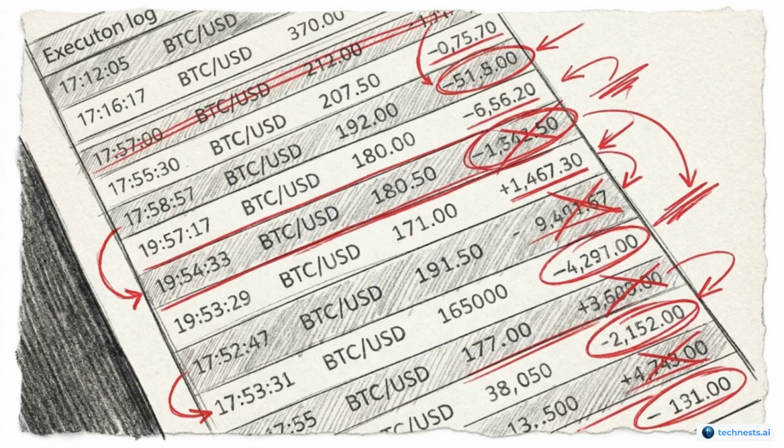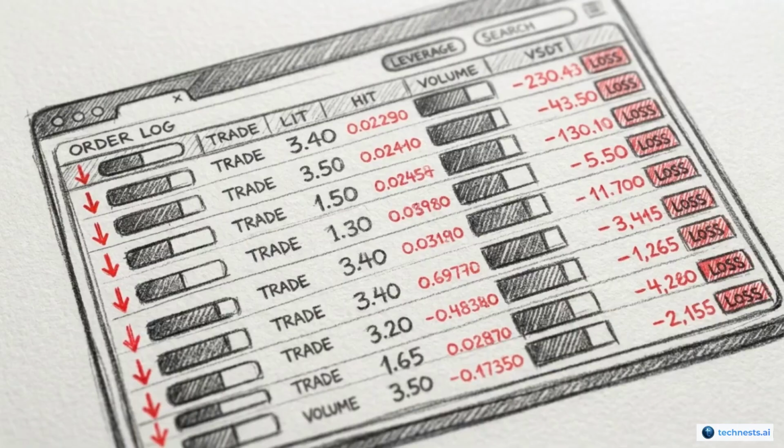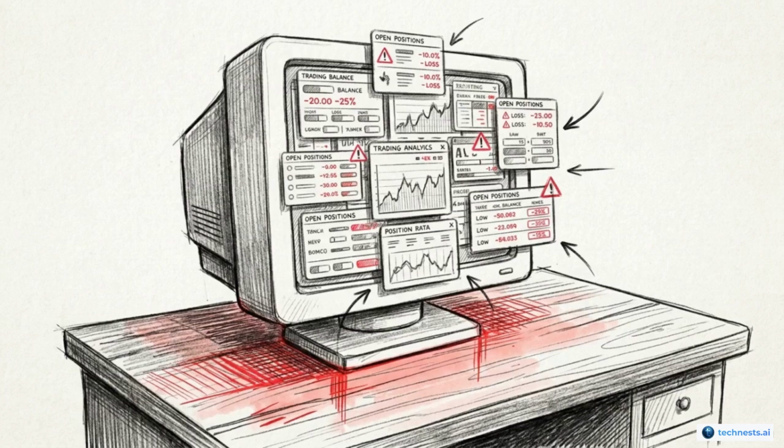A blown account rarely comes from a single catastrophic bad trade. It comes from a chain reaction. One normal loss occurs, panic sets in, and a cascade of poor decisions follows. The first link in that chain is revenge trading. This is the immediate, irrational rush to put on another position purely to recover the capital you just lost.